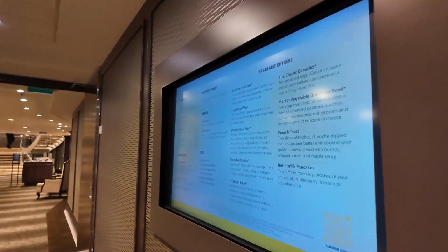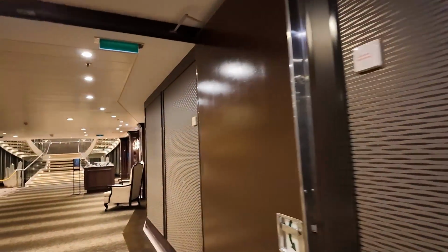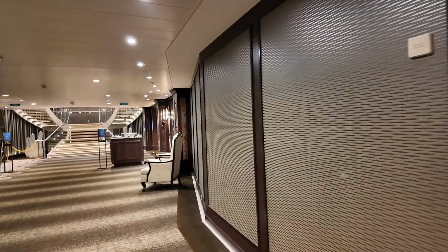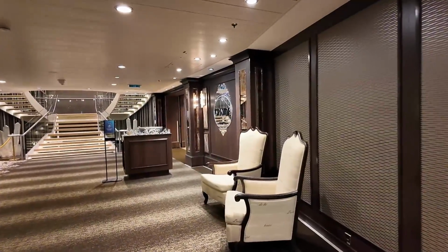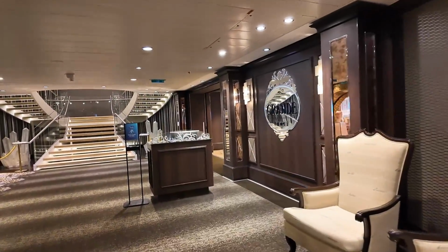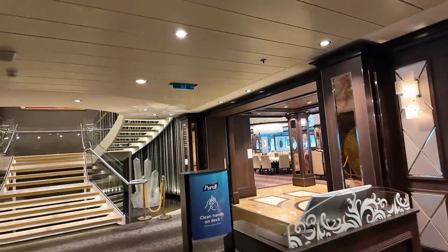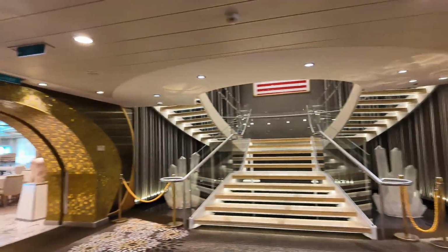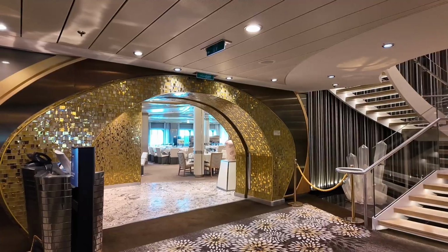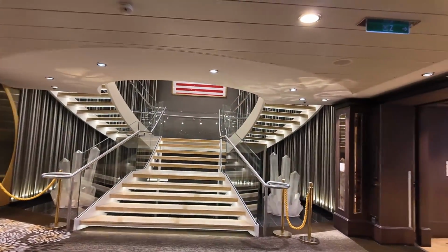This is an example of the menu. It's breakfast time, so this is the breakfast menu. And you could see you would just come to whichever dining room you're assigned to. They have the check-in podiums. And you can see, very, very pretty. But they're set up to have 4 different rooms like this. And then the stairs lead to the other 2.